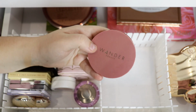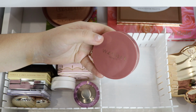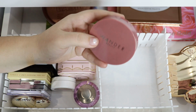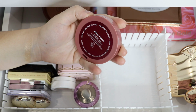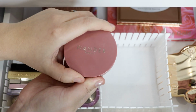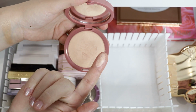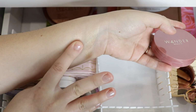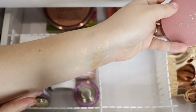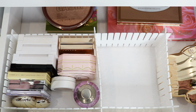Alright, this one here from Wanderer Beauty. I don't typically like things from Wanderer Beauty, just because I don't feel like their quality is always the greatest, at least when it comes to their eyeshadows. But this highlighter here in the shade After Hours, I do like. So, keeping.